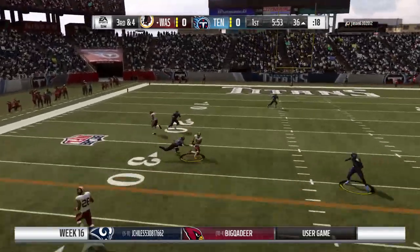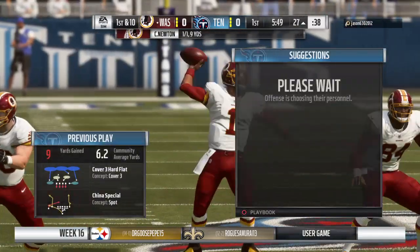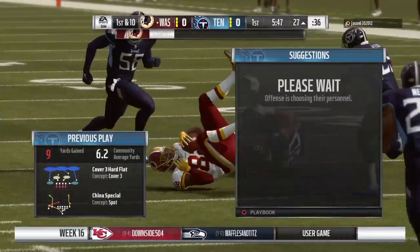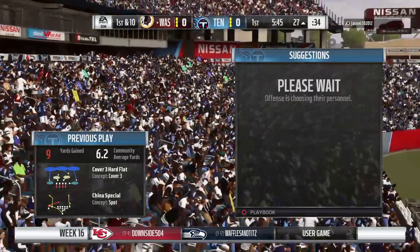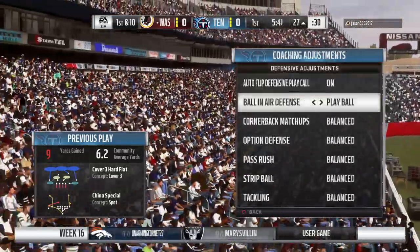Newton. And he's got his man. That's Landry. Well, that'll get him to first down as they get 9 yards out of that quick slant. After getting that turnover on the first drive of the game, you'd hate to just stall out the momentum, go 3 and out. They're able to avoid that there.